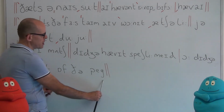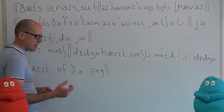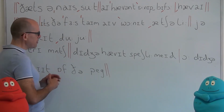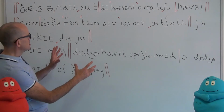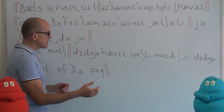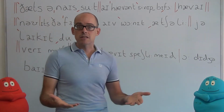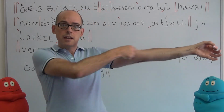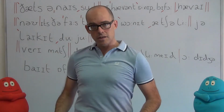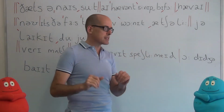And then we're going to finish with a little prepositional phrase here, off the peg. Okay, maybe that's a new expression for some of you. Let's try to understand what it means. So we're talking about a suit and we're contrasting two options. Option number one, specially made. So you might go to a tailor and they measure you up and then they cut the material, they try it on you and get it just right. That's specially made, it's more expensive.